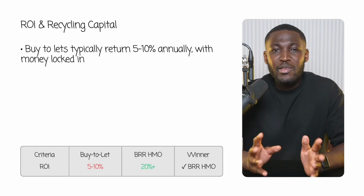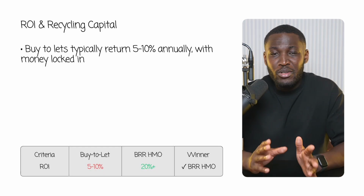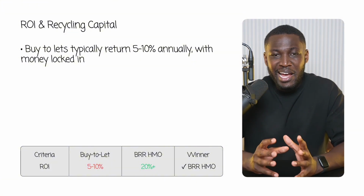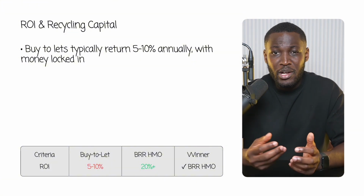So the next criteria is return on investment and buy, refurbish, refinance potential when it comes to buy-to-let versus HMOs. So when it comes to buy-to-lets, generally you're going to see a 5-10% ROI. Often your capital's locked in. So when I say locked in, I mean when you put a deposit down to buy the property, that money's tied, and the only way you're able to recycle money in that property, generally speaking, is from the rental income you achieve from the property.